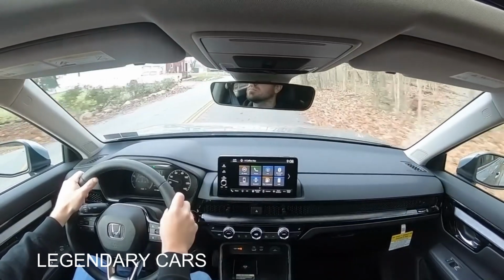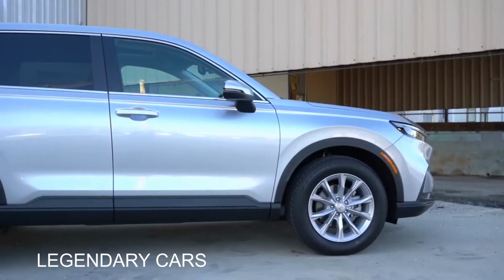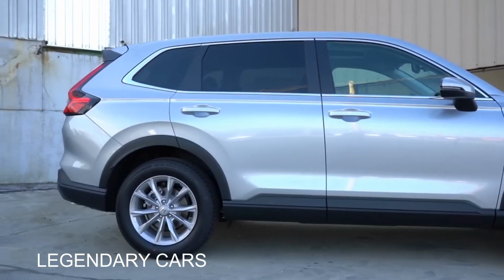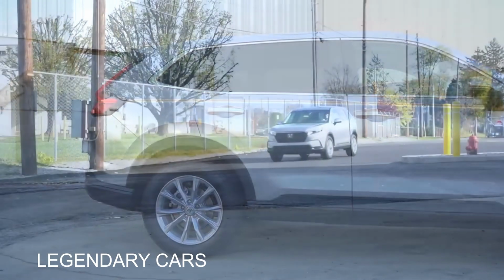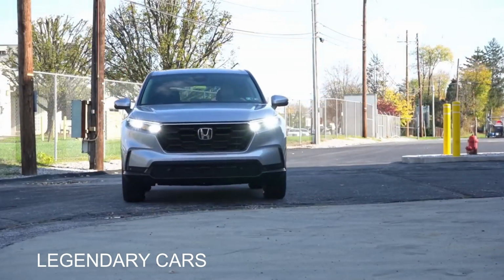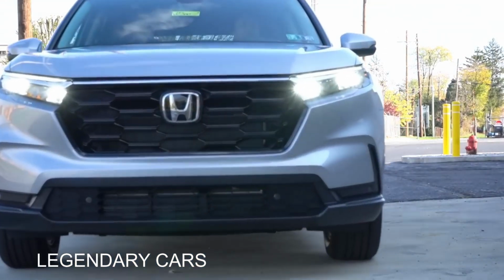Then touching on suspension and handling, up front you're going to get a McPherson strut front suspension. In the back, multi-link double wishbone type rear suspension, front and rear stabilizer bars. As far as ride quality goes, it's been great. It's been perfectly fine on my short test drive here today, so I definitely am not having any issues with the ride quality, believe it or not.